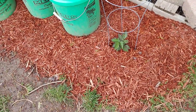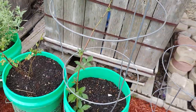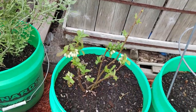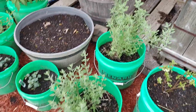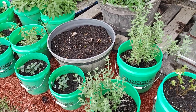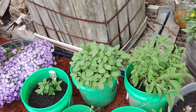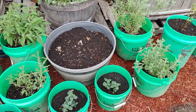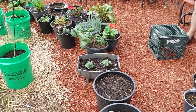The blackberry bush that grew out of the root, it's getting better. The blackberry bush is growing. Mark's blueberries just got their little bells. Some of the older sage that we've had for several years, they look a lot better than they did a few weeks ago. They were in the greenhouse. Some more herbs. And as you can see, flowers, flowers, flowers.